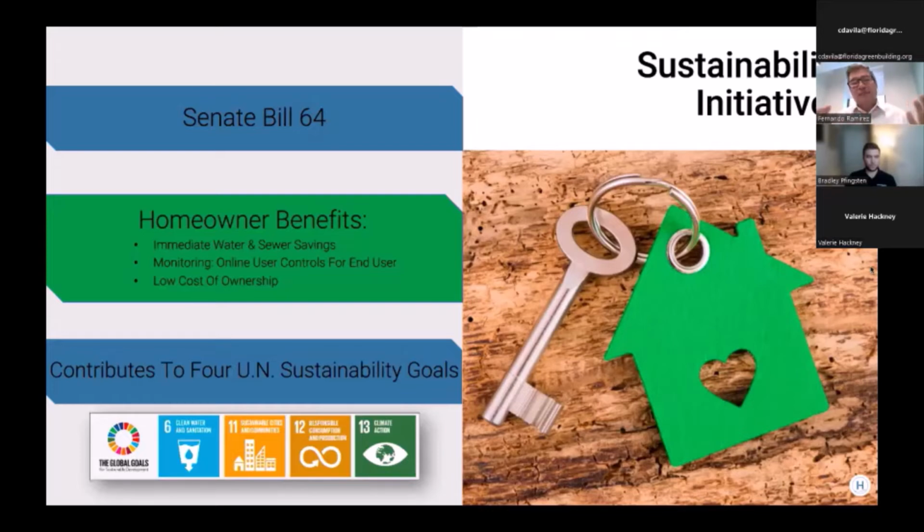From a homeowner perspective, the benefits are immediate. You save money on water. We're using water twice. Bradley will talk a little bit more about the technology, but the idea is we're taking lightly contaminated water from a shower, from the bathtub, from air conditioning. We're taking it into our system and we use it a second time. So we do not use fresh water to flush toilets, for garden irrigation, to top off your pool, for washer and dryer.